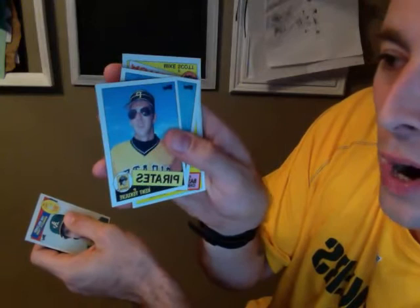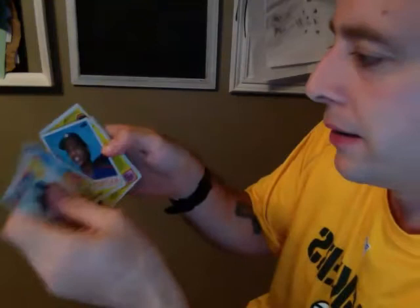Okay, Tim Belcher, number one draft pick. Check that out. Sweet glasses, man. God, what a stud. Those are like the glasses that turn dark when you walk outside and light when you go inside. Man, not a very flattering picture.